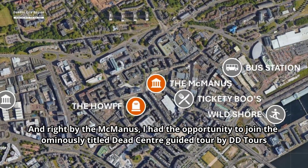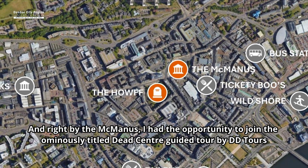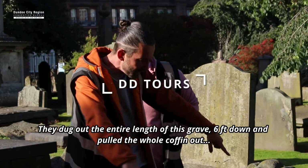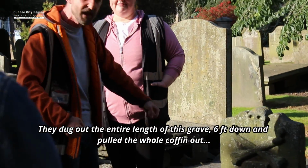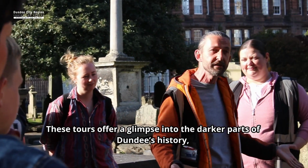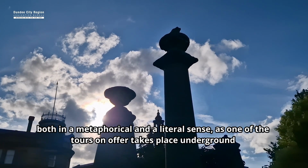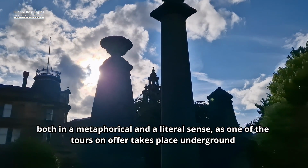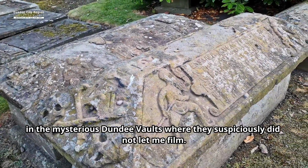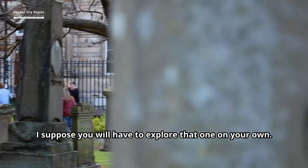And right by the McManus, I had the opportunity to join the ominously titled Dead Centre guided tour by DD Tours in the historic Howff Cemetery. They've dug out the entire length of this grave, 6 foot down, to let the whole coffin out. These tours offer a glimpse into the darker parts of Dundee's history, both in the metaphorical and the literal sense, as one of the tours on offer takes place underground in the mysterious Dundee vaults, where they suspiciously did not let me film. I suppose you will have to explore that one on your own.